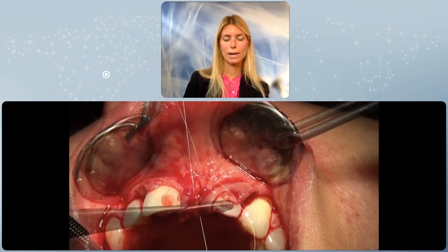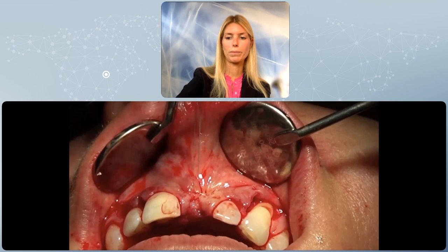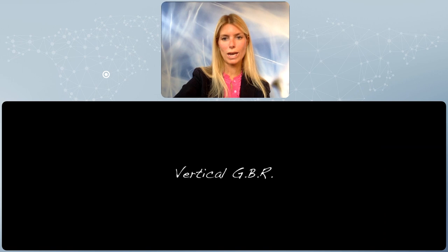And remember when I mentioned the 90 degrees incision between the crestal incision and the intrasulcular incision is to be able to allow the papillae in the right position, being an aesthetic area, to be able to have a perfect closure. Now let's move into the more challenging scenarios, given that my lecture is about the severe cases.